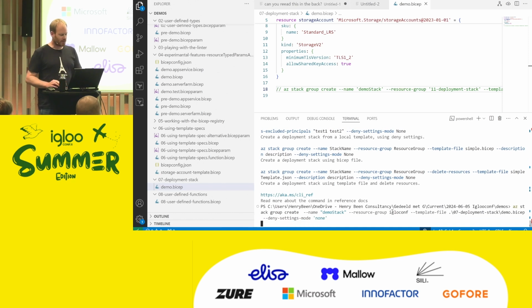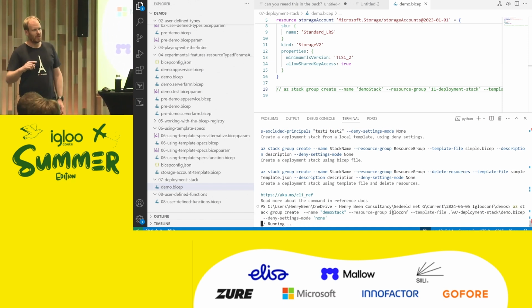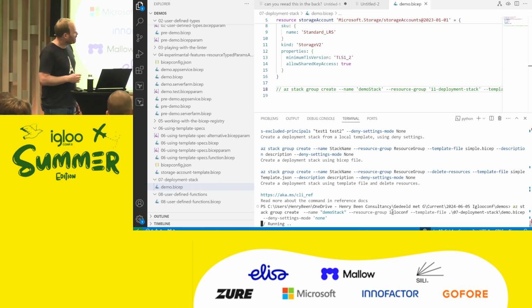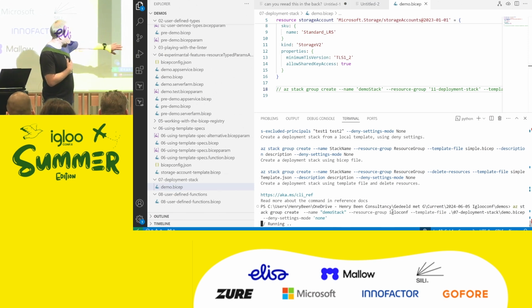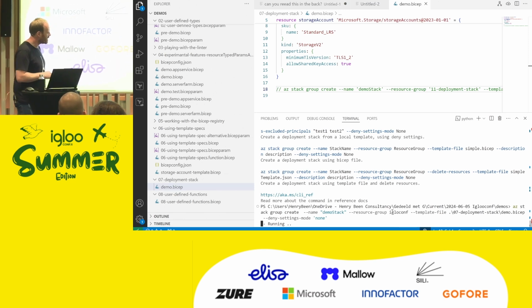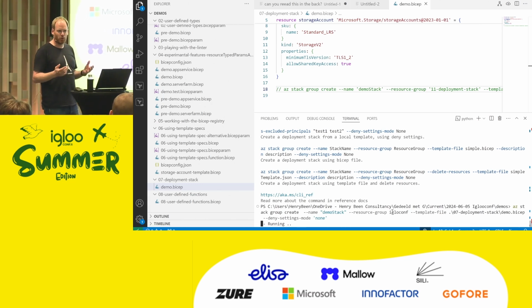This is always the point that I hope that I'm not the only one who always has to go back and forth between help and documentation for finding the correct parameters. But we're finally deploying our stack. So we're creating a stack with the name demo stack. So this is the virtual line around the resources. In this case, just the storage account. And for the remainder, it looks a lot like the regular deployment command that we know from az deployment group create.